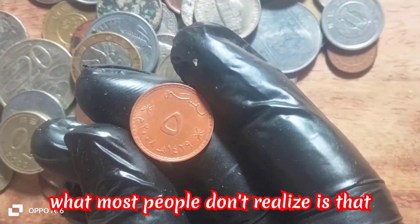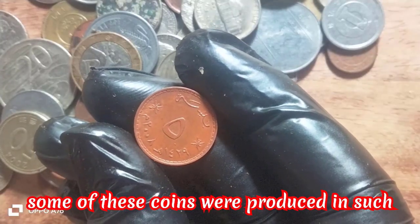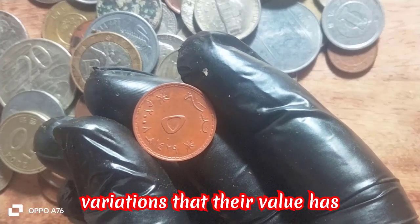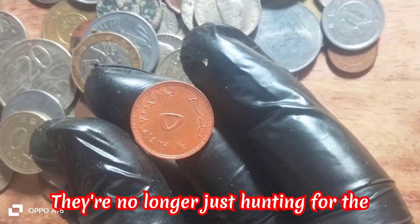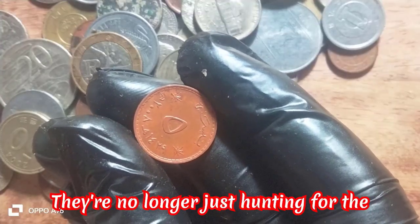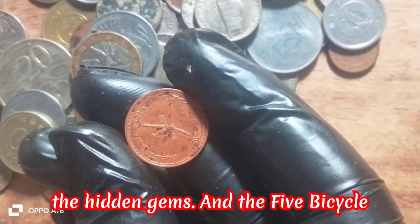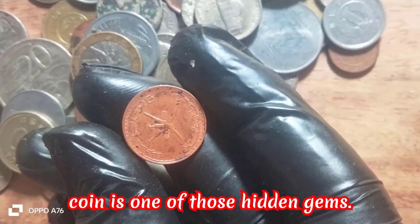But what most people don't realize is that some of these coins were produced in such small numbers, or with such rare variations, that their value has skyrocketed over time. Over the years, collectors have started to take notice. They're no longer just hunting for the traditional big-name coins. They're exploring the overlooked, the forgotten, the hidden gems. And the 5 Baisa coin is one of those hidden gems.